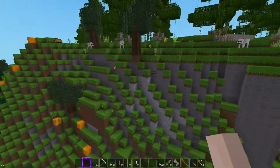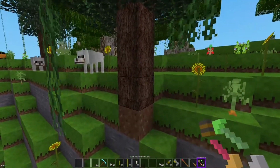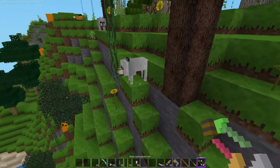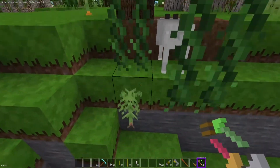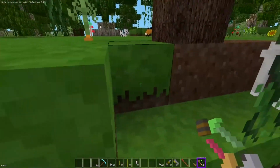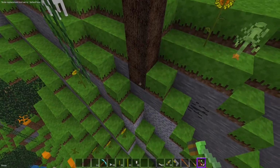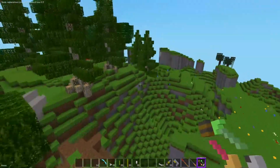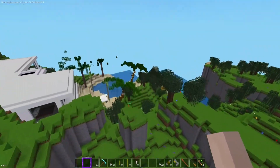Oh, that's driving me crazy. That is driving me batty. There we go. Same thing with this one. Boom. Actually, that's driving me more crazy. There we go. So that is going to do it, because back here we have this home.